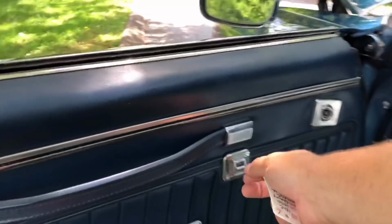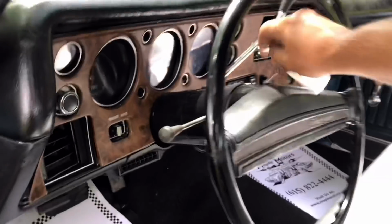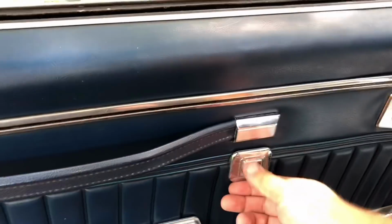So I just got power locks. Let's see if they work. Let me put the key in just to check. Yeah, they don't work.